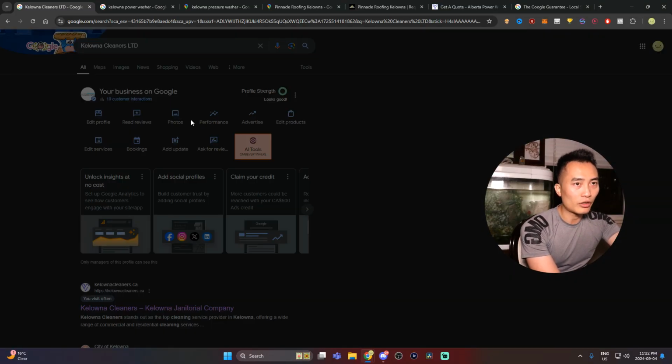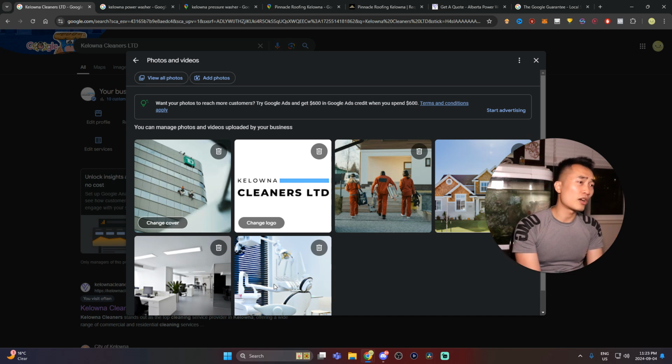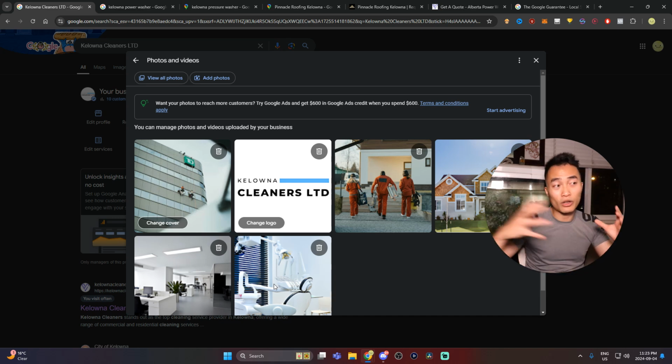Next thing we want to take a look at is, like I said, photos. Photos is important. Just make sure you have your logo photo and your cover photo properly. As you can see, this one, we have photos of them cleaning the TD Bank. Amazing. Going into a house to clean. House they've cleaned. Business they've cleaned. Dentistry they've cleaned. Just having videos just showing the service that you do is very important. The more photos, the better. And ideally, photos from your clients is the best. But the 2 main photos you need to worry about is your logo as well as your cover photo. Cover photo, the dimensions are 1024 by 575.